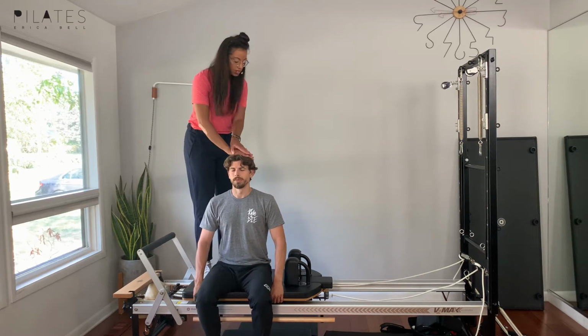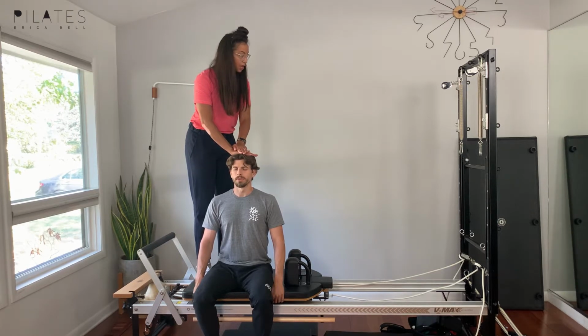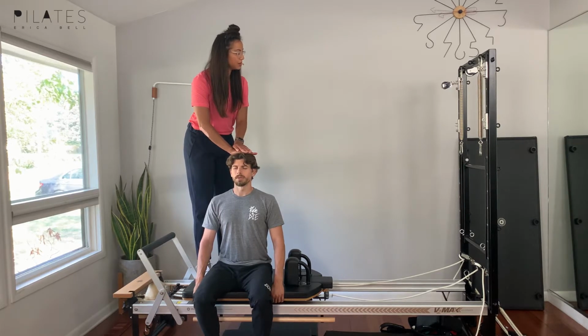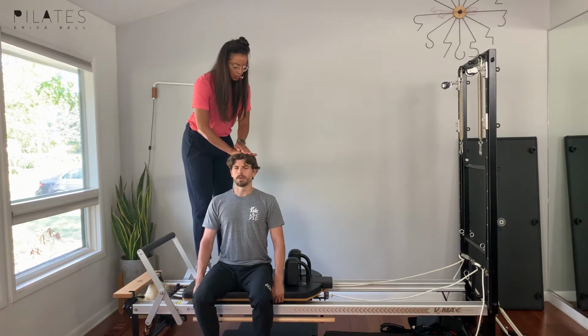You're going to take a big inhale. On the exhale, press the crown of the head up into my hands to grow taller and anchor your sitting bones to the mat. Inhale, relax, release. Exhale, press the crown of the head up to the ceiling, grow taller, and feel your abdominals wrap around you like a corset. Inhale, relax, release. Exhale, press up into my hands.